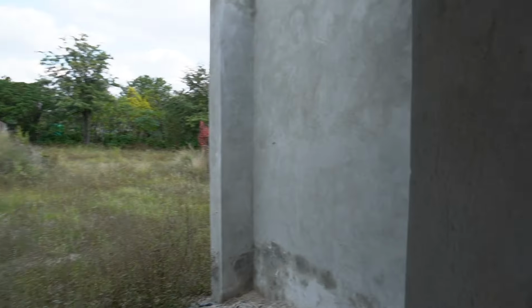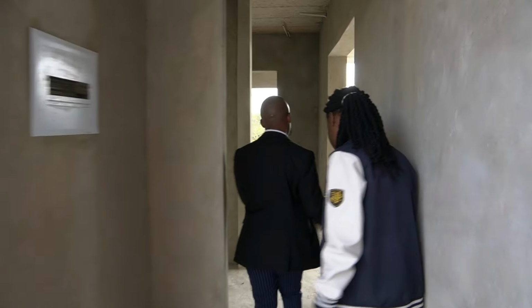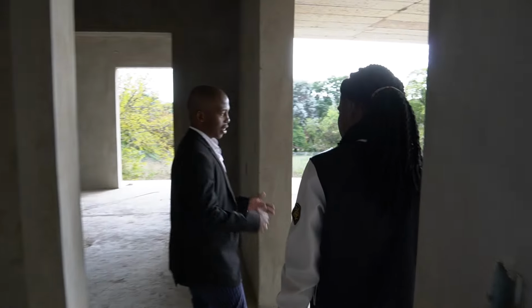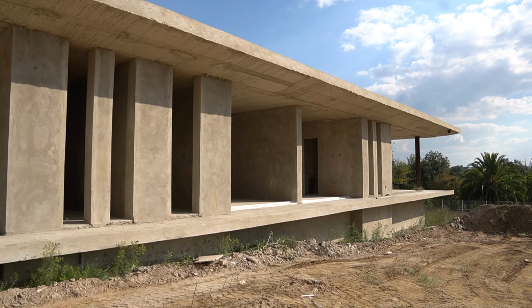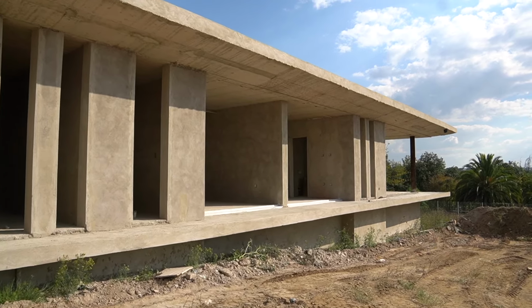So in terms of timeline, maybe I'm putting you on the spot here. If someone were to come in here, and obviously it's very dependent on the specification of the finishes, the level of the finish and how hard it is getting those, what would the timeline be for someone coming in today and looking to finish off this project? How long would you think that would take?